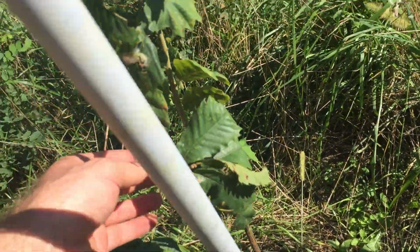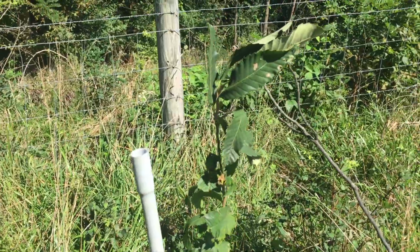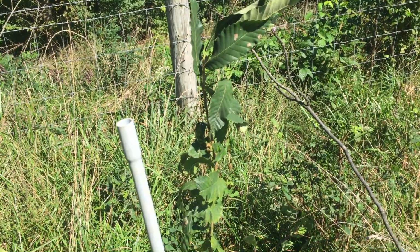Doesn't look too bad. So that looks healthy. So another one for the tubes, doing well.